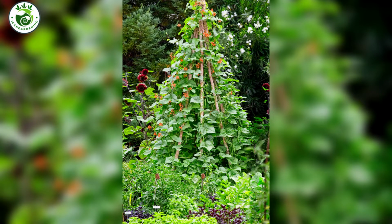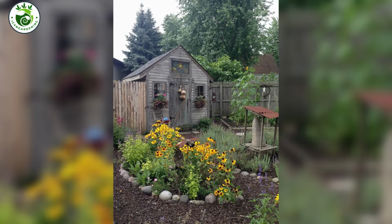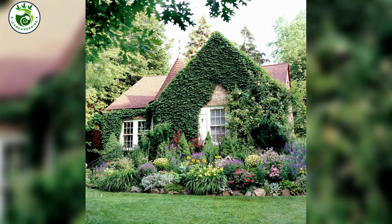Step 8. Plan for every season. Make sure your garden shines all year round. Plant flowers that bloom in different seasons so your garden is always a delight.